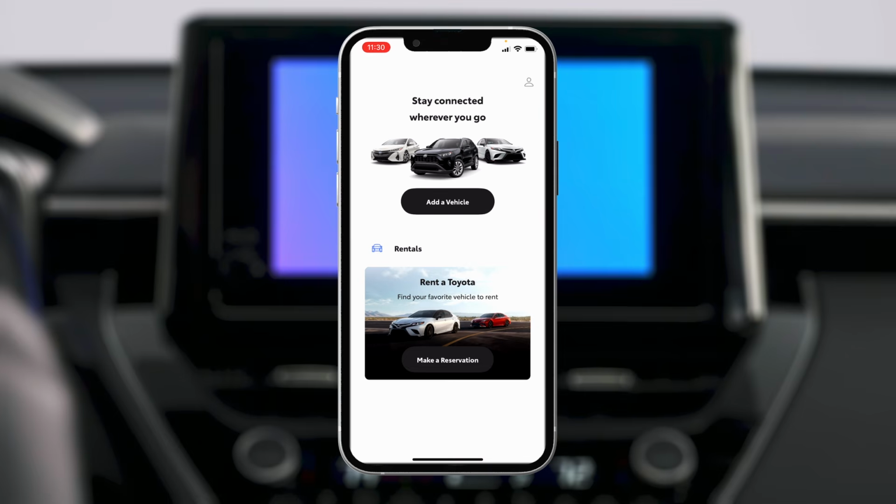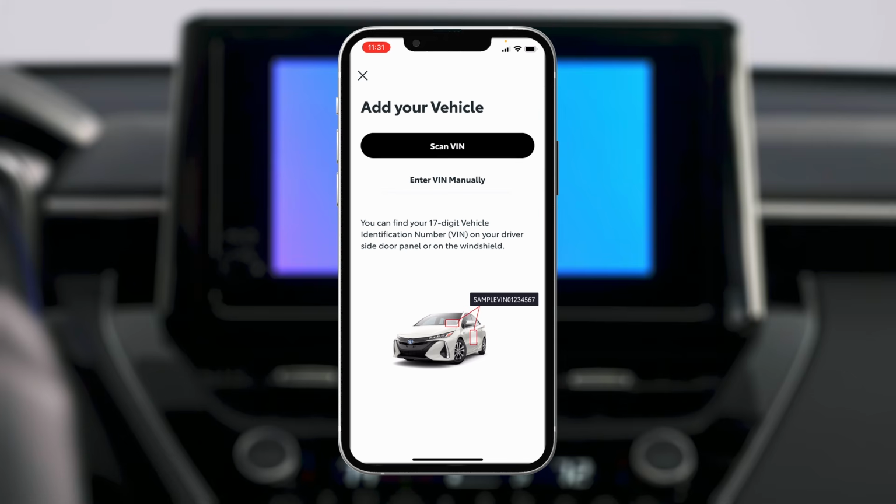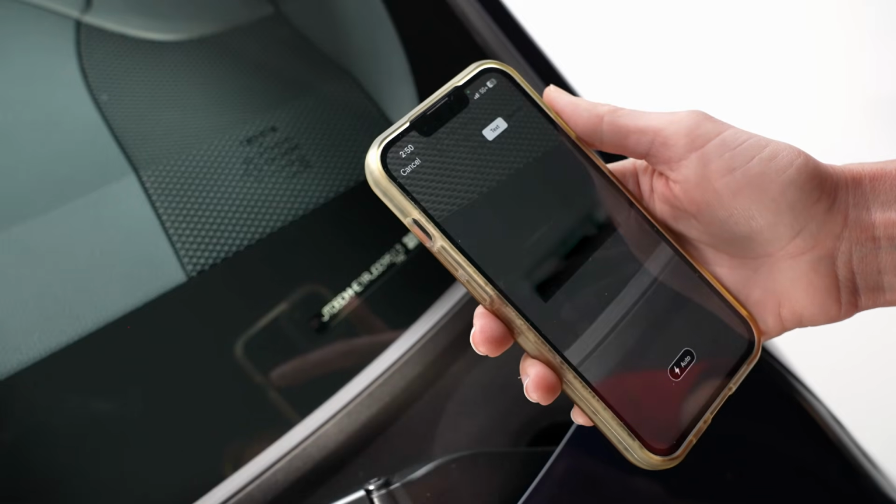In the app's landing screen, select Add a Vehicle. You'll now be asked to enter your vehicle's VIN. The VIN can be found at the bottom of your vehicle's windshield or on the inside of the driver door panel. You can either enter the VIN manually or scan it from the app using your smartphone camera.